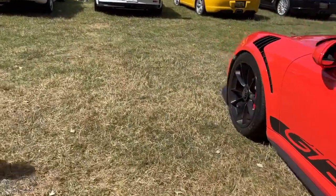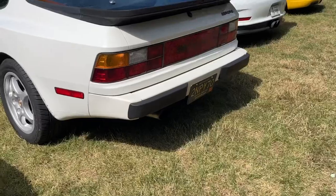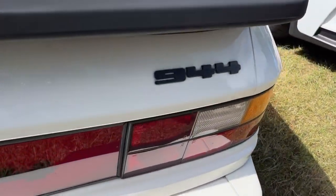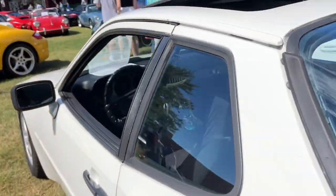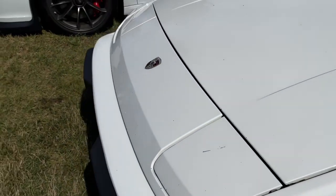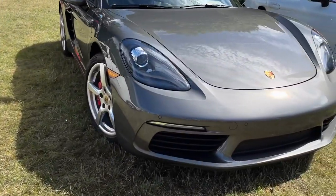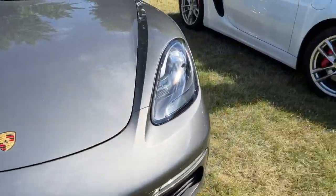I don't know. Maybe I spoke too soon. I said BMW had more cars. I don't know, man. It's a lot of Porsches out here, boy. Oh, look at 944. Y'all see it? Come on now. Jesus. Look. Look. This is freaking insane. Swole, you missed out, bro. Ouch. Oh my goodness.